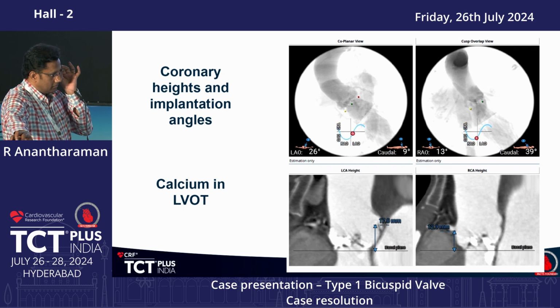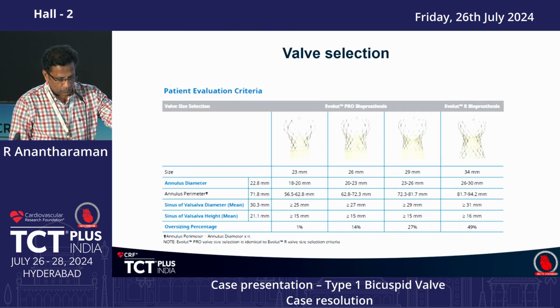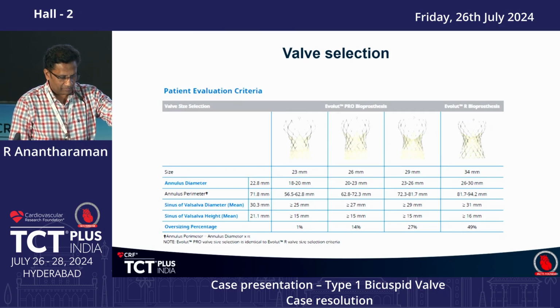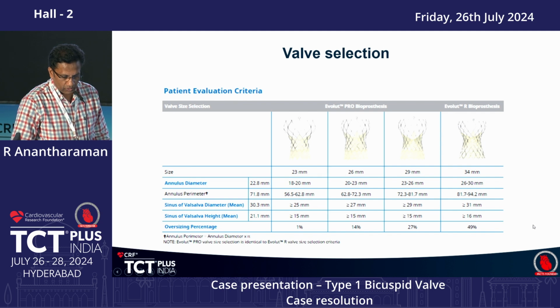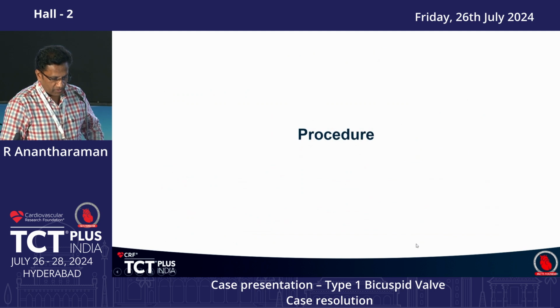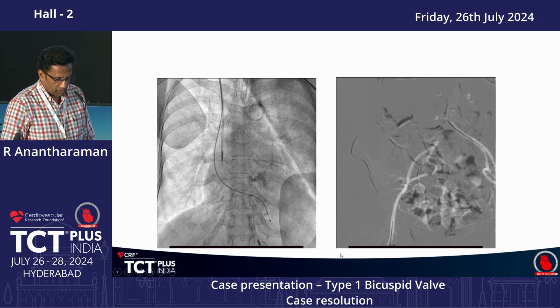So maybe we can see the case resolution, just in the interest of time. Can we see what you did? So obviously, as most of the panelists said, the self-expanding platform will be safer in this situation compared to a balloon expanding platform for various reasons. And that's the sizing chart with the Evolut. Obviously, you can use a 26, that's a 14% oversize, 29 will be a 27% oversize. So I think 14-15% oversize with self-expanding is good.